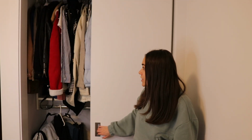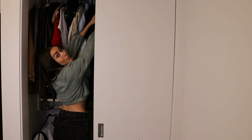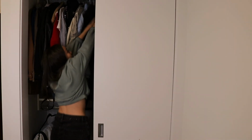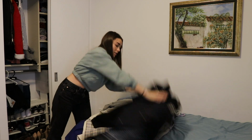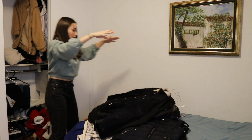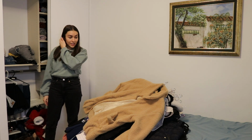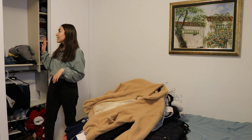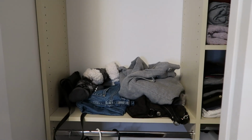At this point, this side is practically done. Now moving on to the other half of the closet. Literally on my tippy toes, and I have to pull it up before I... Okay, I also had some things actually behind the things that were hanging, just sitting on here. So I'm gonna take those out too.